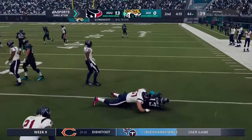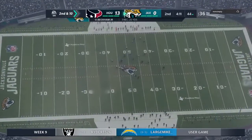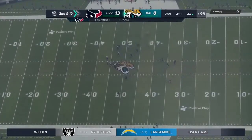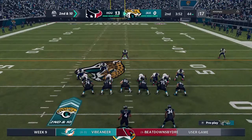Stop him right at the line of scrimmage. Just no cutback lane to be found whatsoever. 2nd and 10. No gain on the play. Brings up 2nd and 10 at the 44-yard line. Here's 2nd and 10.